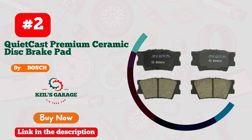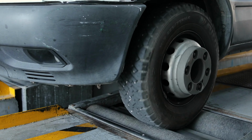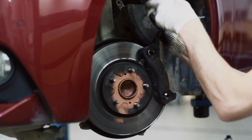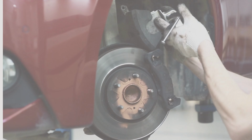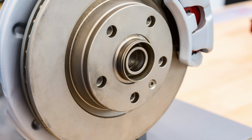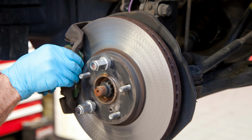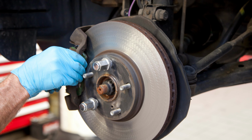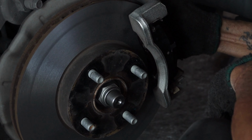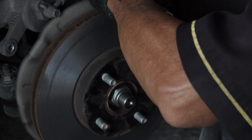Number 2. Bosch BC1212 brake pads, the ultimate upgrade for Toyota Camry. Revamp your ride with these game-changing brake pads by Bosch. Say goodbye to brake fade and hello to unmatched stopping power. Designed specifically for Toyota Camry, their precision engineering ensures a smooth, silent ride. Installation is a breeze, and the quality is second to none. Upgrade your safety and performance with Bosch brake pads. Your Camry deserves nothing less.